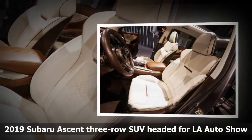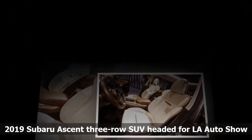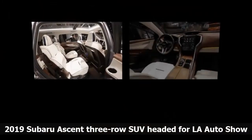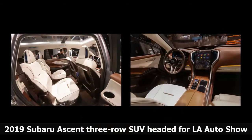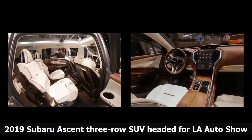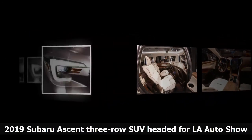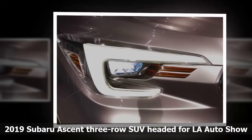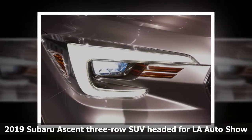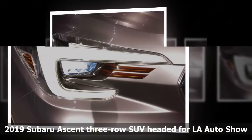The Ascent concept was derived from the beefy VIZIV 7 concept that first heralded the arrival of a three-row Subaru Ute. The VIZIV 7 debuted at last year's LA show, boasting sharp edges, crazy lighting and a healthy dose of blue trim. Surprisingly, it didn't change much between this concept and the Ascent. So hopefully the changes between concept and production won't be too drastic either.